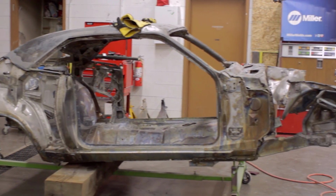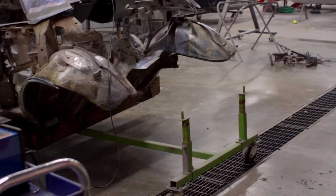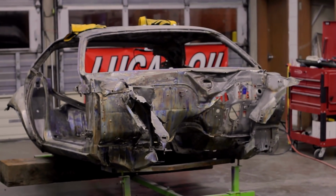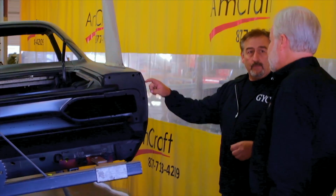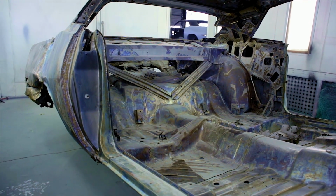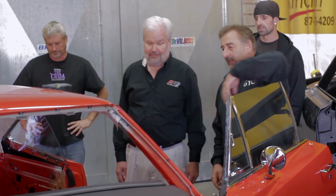Basic structure of the unibody is still intact. We'll have some frame rail replacement, quarter panels, outer wheel houses, but a good portion of this car is going to be the original sheet metal. When Mike Gray from Auto Metal Direct visits the shop, the conversation turns to the Phantom Cuda, and Mike makes Mark an offer that's too good to refuse.